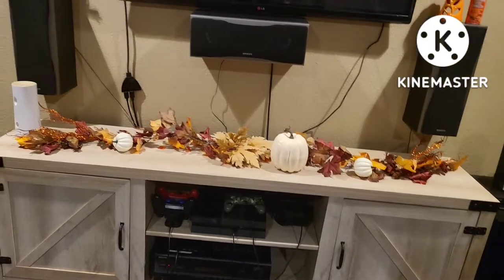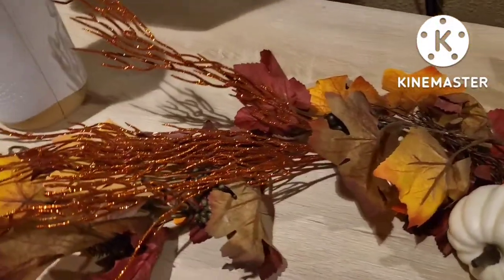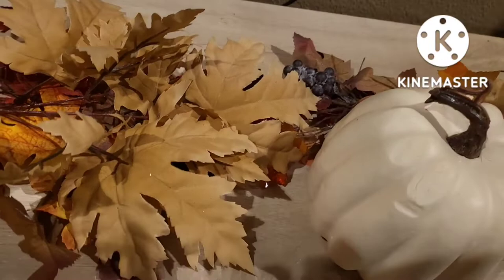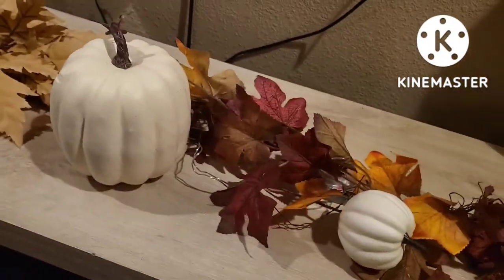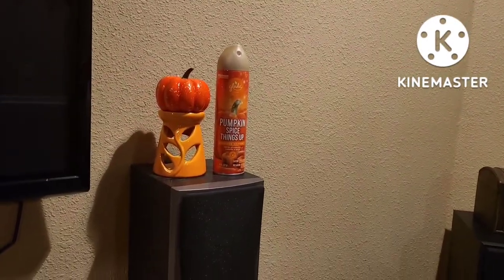Alright, so after playing around with the garland and putting the picks in here, I think I'm just going to leave it like this. So I just took those picks that had the glitter on them from the Dollar Tree and then these white pumpkin ones from Hobby Lobby and placed them in here, as well as the one with the beige leaves. So we've got two of each of those picks there, and then the beige leaves, I only bought one of those. And then I just took this white pumpkin I got from Walmart and put it in the center. Up here, I just put another spray and a little pumpkin.